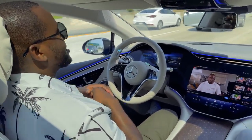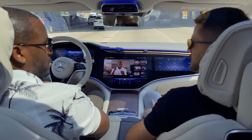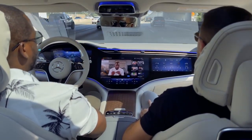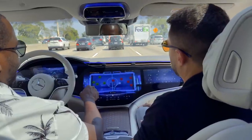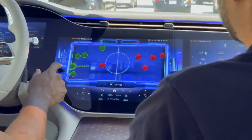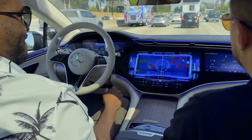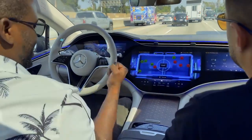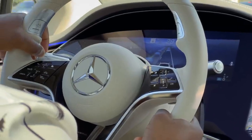Now, the one thing is that you cannot close your eyes because there's a sensor in front. Once you do, it goes off Drive Pilot mode and basically tries to get you to take control over it. Now, the way Mercedes has this is that the Drive Pilot system itself is really set for those conditions that I mentioned, but it allows me to go ahead and play video games in the car and win. But that's just really impressive seeing that this can actually do that.